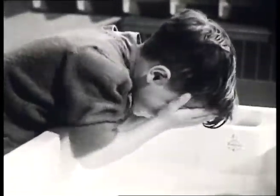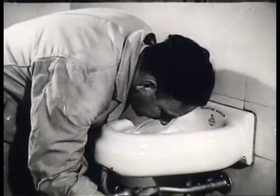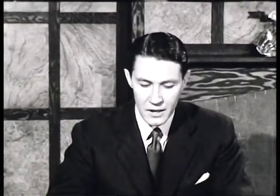Modern sanitary science, upon which the health and well-being of countless millions depend, would scarcely have achieved its present high standards but for the numerous products which the age-old craft of the potter has been able to place at its disposal. The Royal Doulton potteries are justly proud of the part they have been privileged to play in these developments.